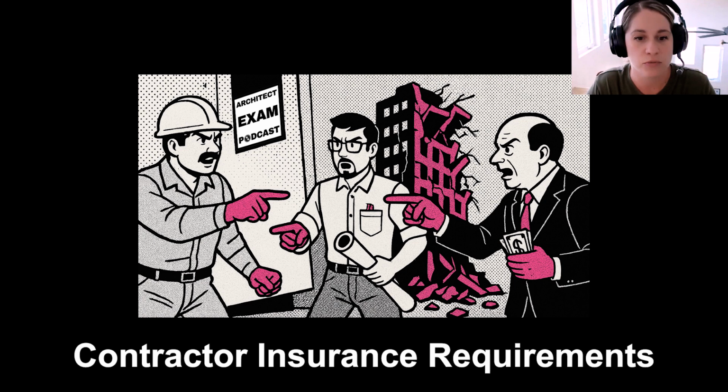Let's start with builder's risk insurance. This is a big one. This covers the building and materials during construction. So, for example, in the fire scenario that I gave earlier, when the fire broke out overnight, this would have been the primary policy that handles that damage and covers it.